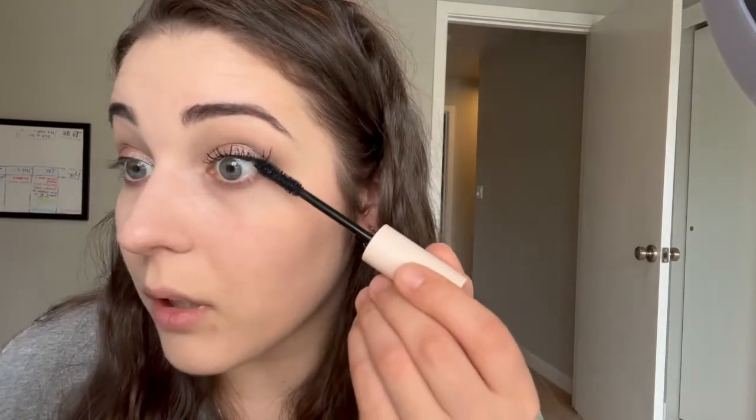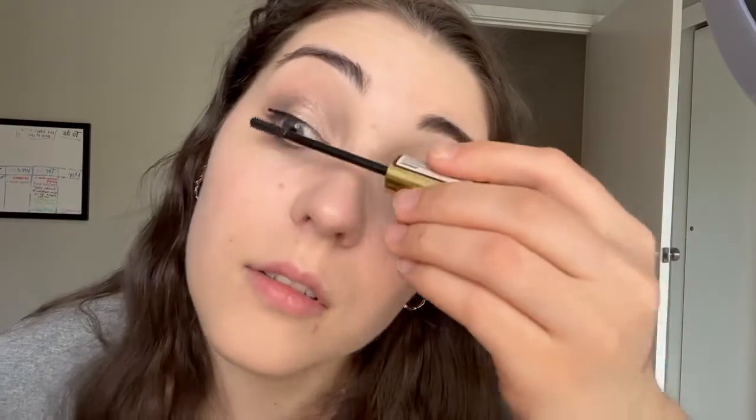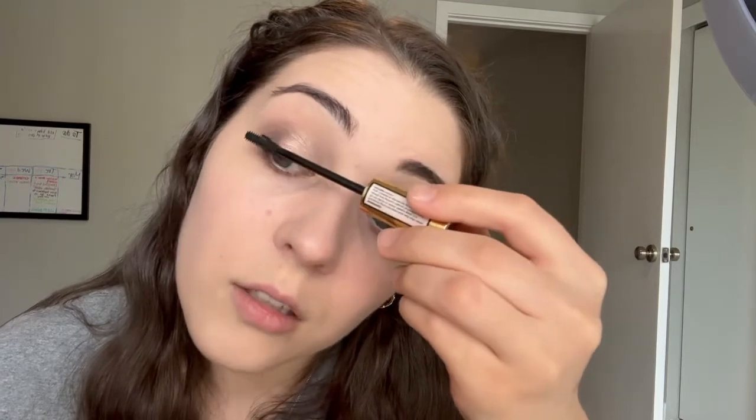Okay, so on the other eye then, I'm gonna do only number 7. And they're probably not gonna be even, but that's okay. That was a really good base coat though for this tubing mascara. I'm really excited. I'm gonna have to remember tonight that I need to test the wash off on this eye before I take all my makeup off. Although if it's this dry now, I honestly worry.